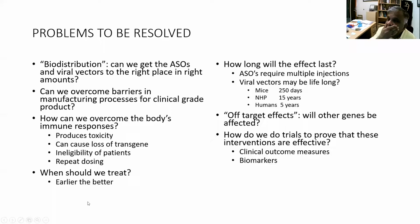These complex treatments have a lot of problems to be resolved. Biodistribution: can we get these drugs, which are very large molecular weight, in the right place, in the right amount? Manufacturing is a real problem. One of the skills that Florida developed long ago, but now being increasingly developed by industry, is to develop clinical grade vectors. For example, making viral vectors clinical grade is complex, but it's getting better. Toxicity, immune responses, when should we treat, how long should we treat?